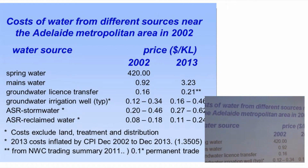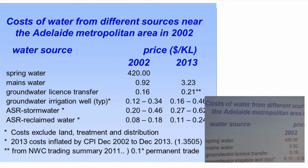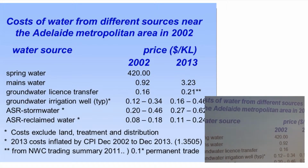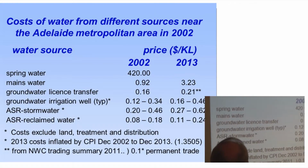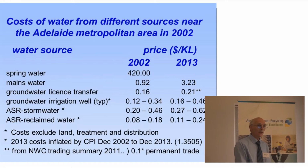We found that the economics were very favourable, with ASR for reclaimed water being about half to a third of the cost of stormwater ASR. This is not taking into account treatment, this is just taking into account injection and recovery. The reason for that is you can only inject stormwater after it's rained. You can operate your recycled water ASR plant continually while you need to inject, because there's always a source of water there.